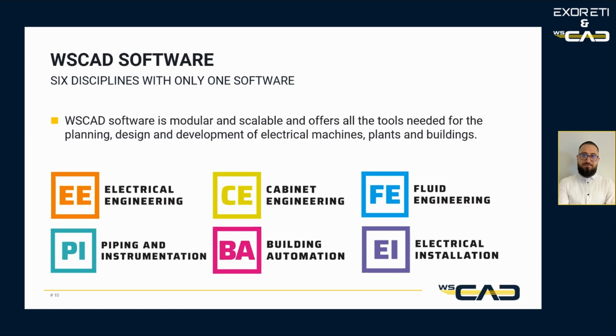Cabinet engineering is for cabinet layout in 2D and 3D, wire routing, and manufacturing integration. Fluid engineering supports hydraulic and pneumatic system design. P&I is for process engineering and instrumentation planning. Electrical installation is ideal for building and facility electrical layouts. And the last is building automation that covers systems like HVAC, lighting, and access control.